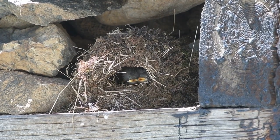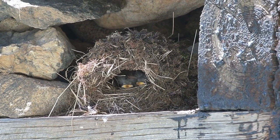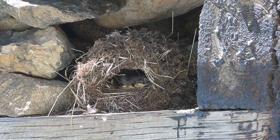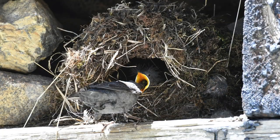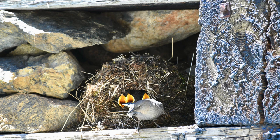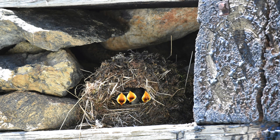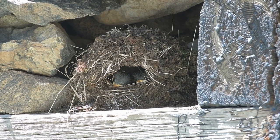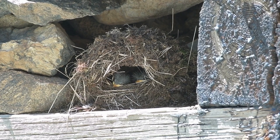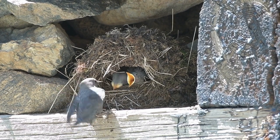If you look closely, you can see there's a third chick behind the oldest two. After the female left, all three were lined up at the nest entrance. They seemed acutely aware when one of the parents was approaching, as they would suddenly perk up and gape, ready for a meal.